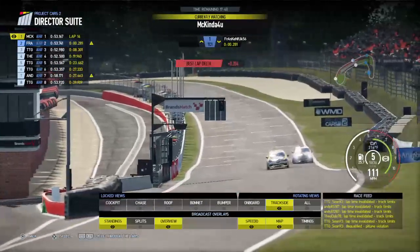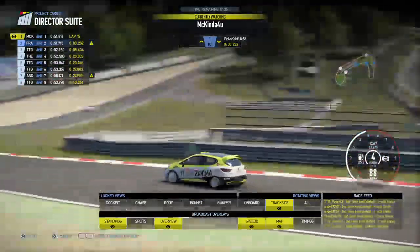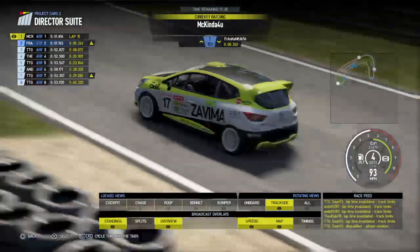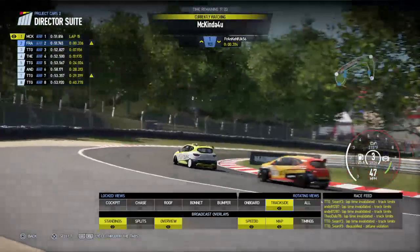And about to be lapped, in fact, is Mays. Mays about to be lapped here. 51 second laps, but it's honestly only about 43, 44 seconds for these guys to actually lap somebody around here. It's quite weird, quite a strange one.